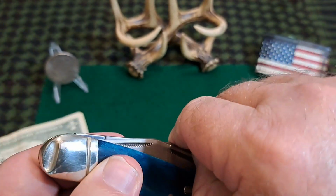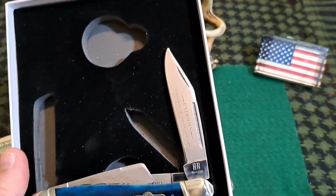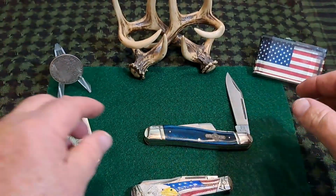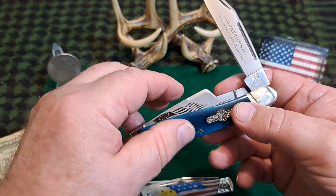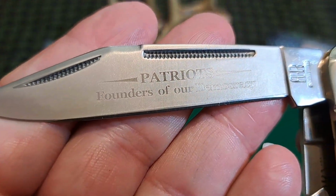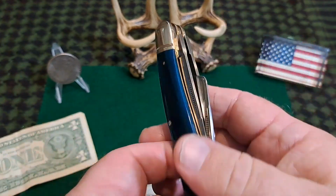And that's what I'm going to do. I'm going to put it in this box. I'm going to leave it up somewhere. And it's just a thing for me. What else was I going to say about this? Okay, that's all I'm going to say about that knife right there.